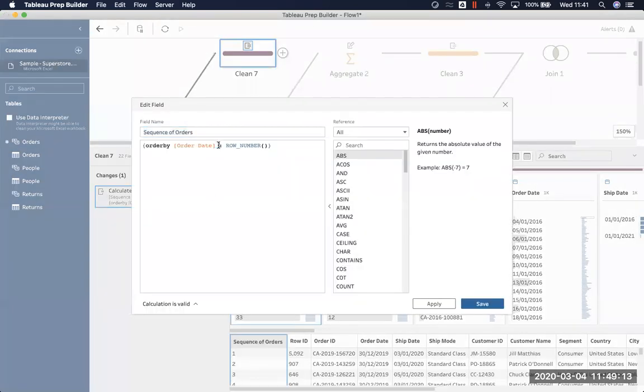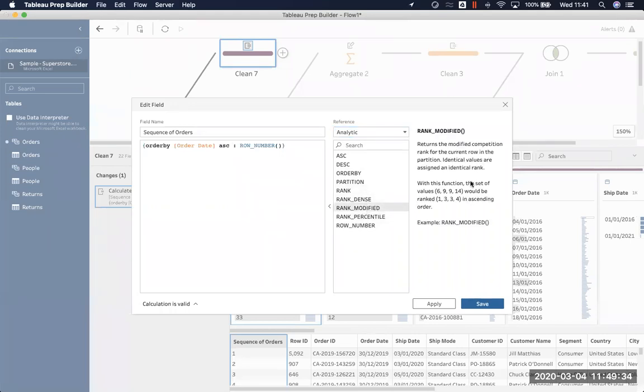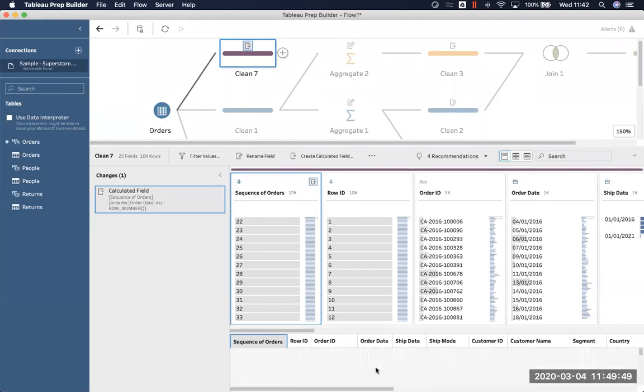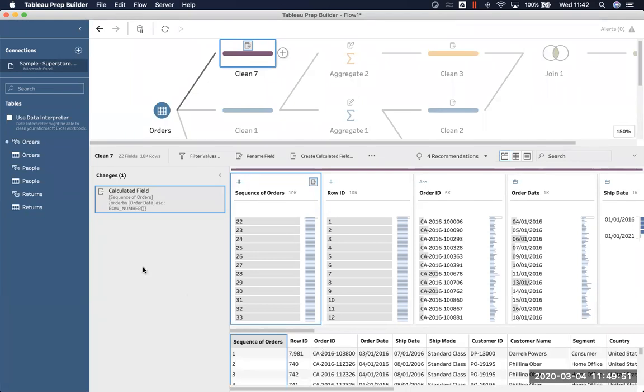To change that, all you have to do is say what order you want this function to happen in. The kind of functions you're going to drop in here are exactly what I started to show within our analytical options. You're going to use this for row number as we are, but you could also use all of your rank functions in here. You'll see the explanations as to what those different ranks are doing if you ever need that reminder. So let me save that. Now we'll see that our sequence of orders starts with number one, which is our first order date in our data set, increasing as we go. So that's useful. It starts to provide us an understanding of how those orders have come in.